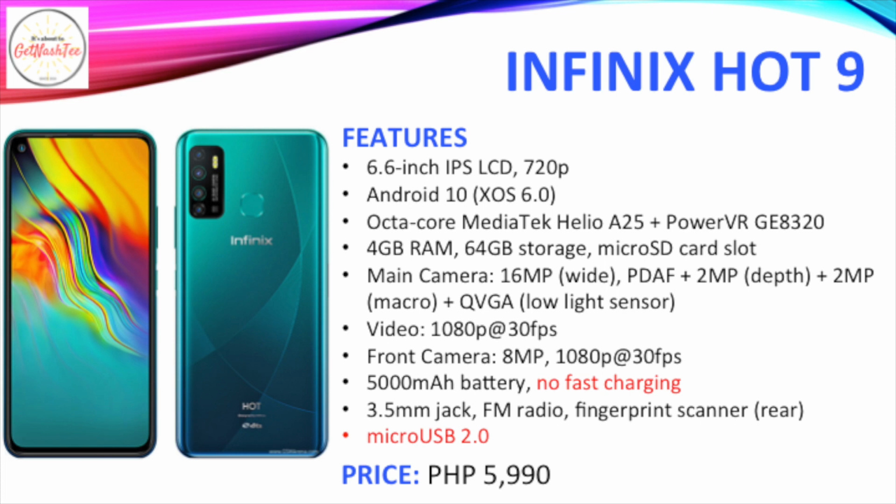It has a quad camera setup with a 16MP primary camera with face detection autofocus, a depth sensor, a macro sensor, and a low light sensor. It also has an 8MP hole punch front-facing camera. It has a 5000 mAh battery with no fast charging, but has a 3.5mm audio jack, an FM radio, and a fingerprint scanner. It also has the dated micro USB 2.0 port. It currently retails for 5,990 pesos.